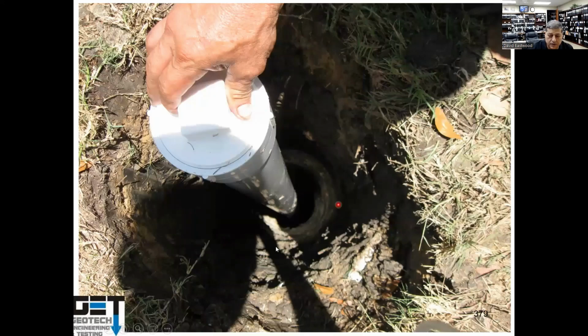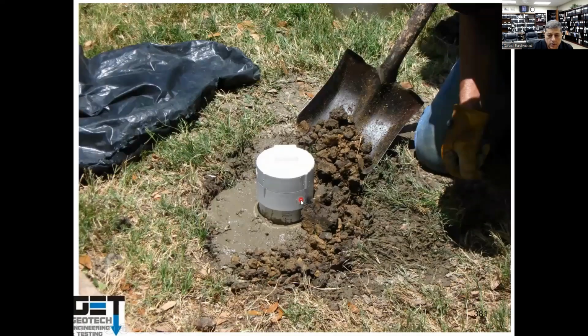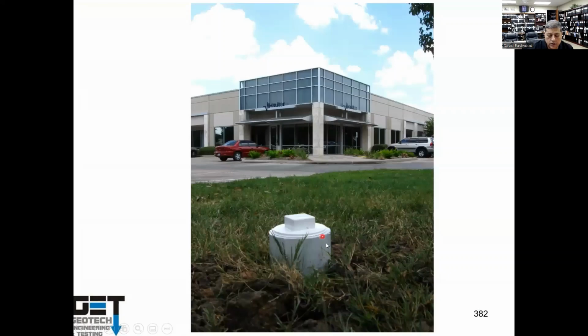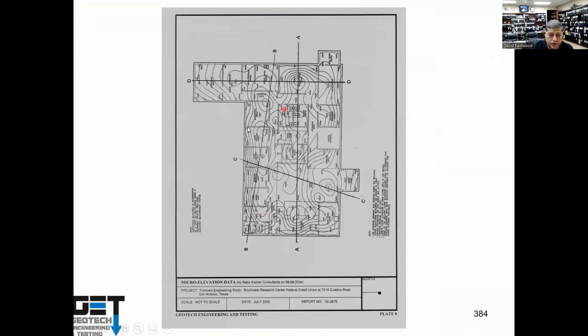You grout in between the PVC and the hole. This is your bar. Grout it. So the bar is not moving because it's below 20 feet. Then you open it and you actually run the elevations from the top of the bar here. That's your benchmark. Benchmark does not move, so you can develop actual elevation contours on your building.